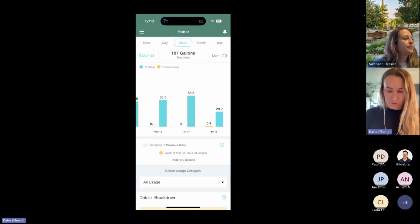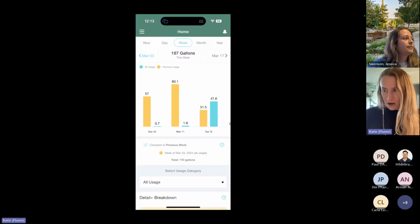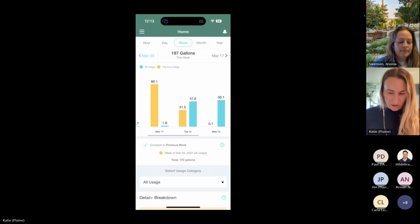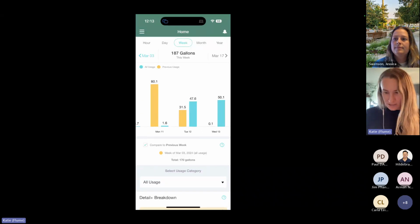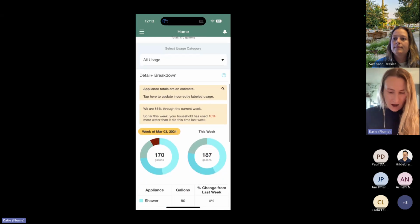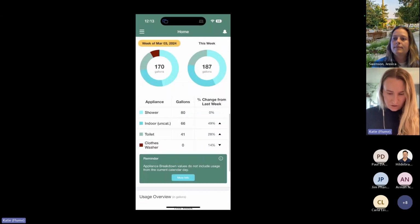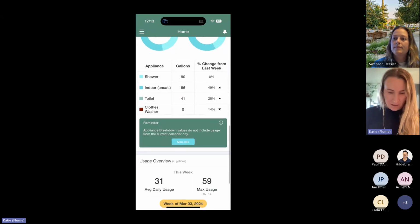This compare to previous week button is really neat. I was on vacation last week, so there's not too much data in here, but you can see how much water I used this Tuesday versus last Tuesday. And down here, you can compare different weeks, as well as you can see usage categories. So you can see how many gallons, like your shower, toilet, clothes washer, et cetera, used.